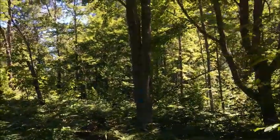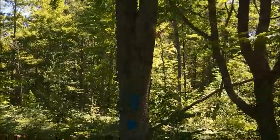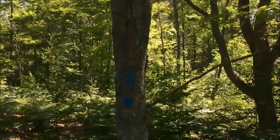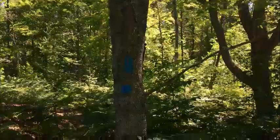So just letting you know, the trail is marked, at the most convenient spots, with a rectangle and a circle. The North Country Trail is a rectangle and the Jordan River pathway is the circle. So it is pretty well marked, so that's good.